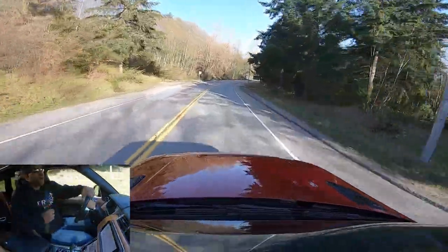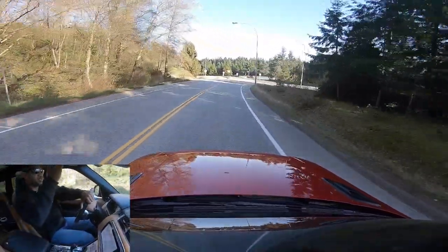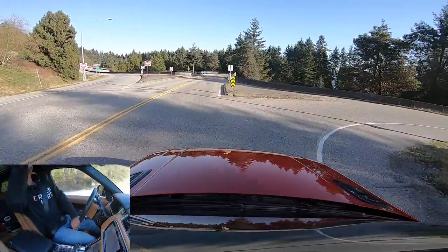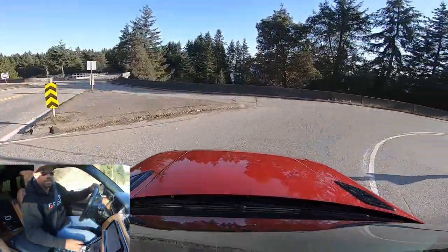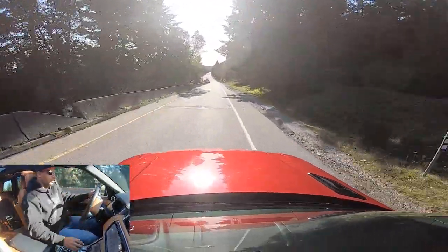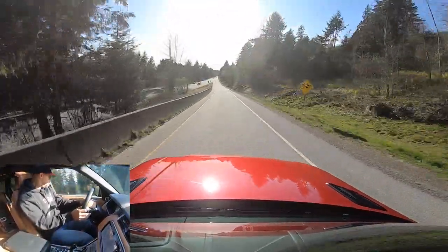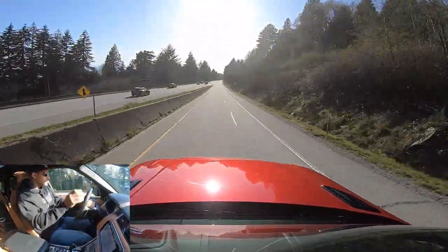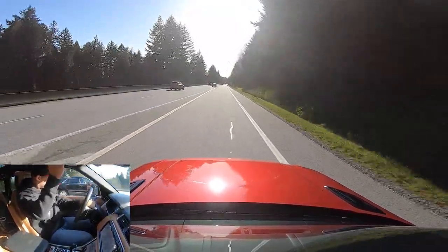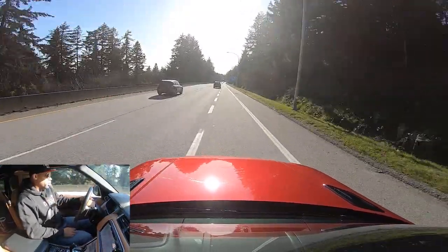A little nervous about that top camera up there. I guess I'll hear the gunk gunk gunk if I lose it, right? Okay, let's stay focused here. Hopefully the wind noise didn't ruin that pull.